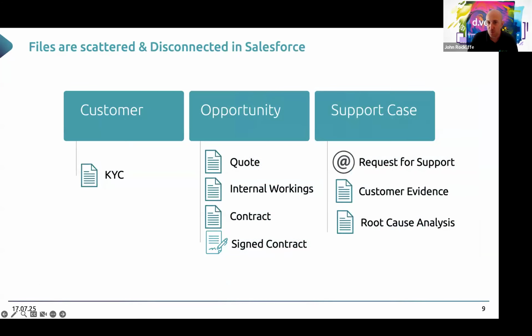It's actually quite easy to know why this is a problem. So let's run through a scenario thinking about documents stored in Salesforce CRM. So here on the screen, we've got a couple of objects. We've got a customer, an opportunity, and a support case that all relate to each other.